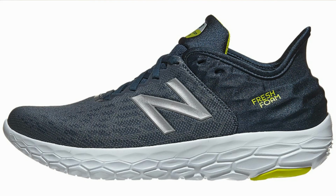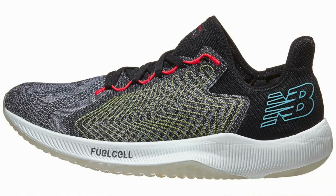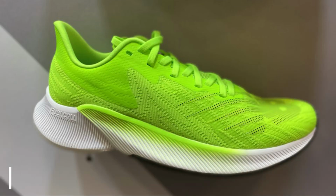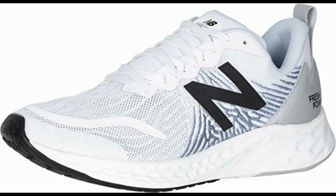New Balance really showed up in 2019. The Beacon 2 was a hit, the completely redesigned 1080 was phenomenal, and let's not forget about the Fuel Cell, which had a lot of hype behind it. I can see 2020 bringing more great updates, more fresh Foam X, and even more carbon plates.